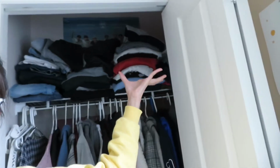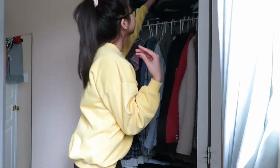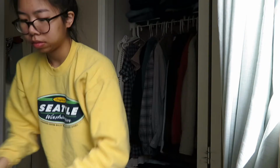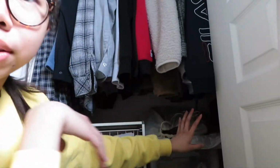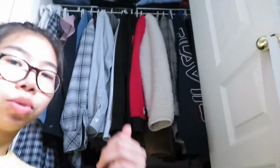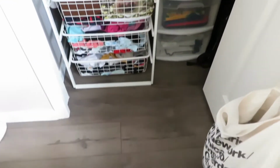Okay, so I really thought that I was done with my closet, but I still have this gross area and this bottom thing to do. Okay, so I actually already organized this area, the container drawer thing, so I think I'm done with the closet. So this is my closet.